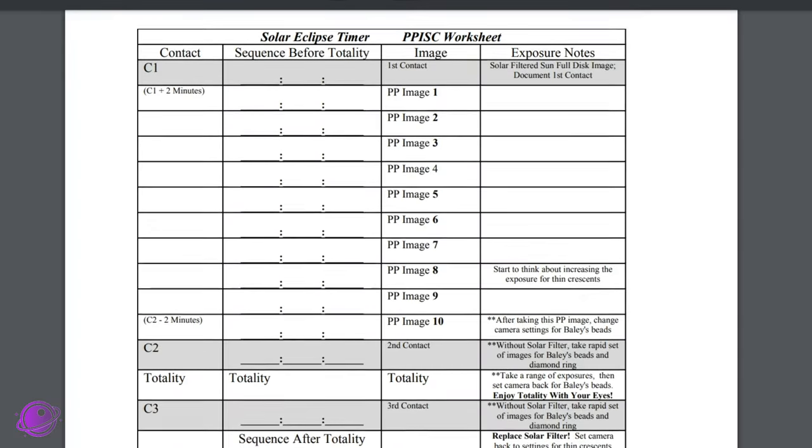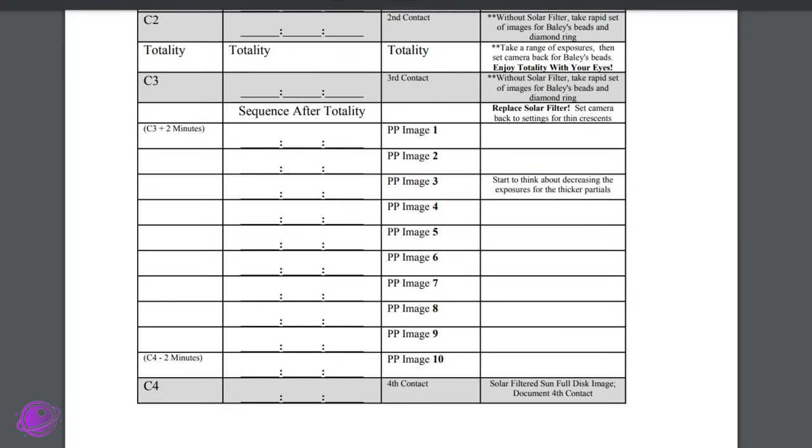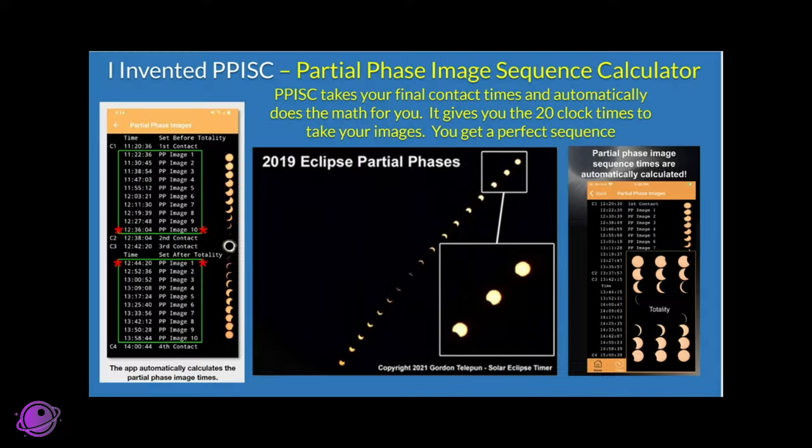Also from this PPISC page here, you can download a worksheet by clicking the link at the bottom where you can write down your notes for various times. And as mentioned in the screenshot, the times will automatically adjust if you update to a new viewing location by pulling the GPS data again.